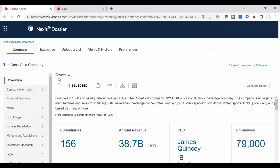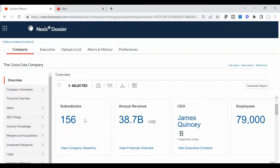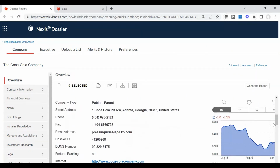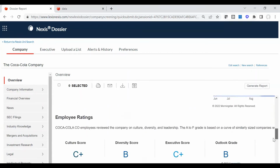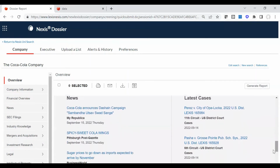So we have an overview, but what's critical is all of the additional information over here on the left side. In the overview, you get a nice overall description of Coca-Cola. We see the number of subsidiaries, its annual revenue, who its CEO is, and the number of employees. We can also see stock information, employee ratings information, and some news content.